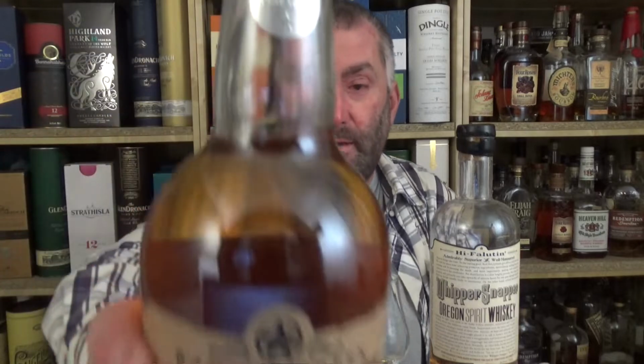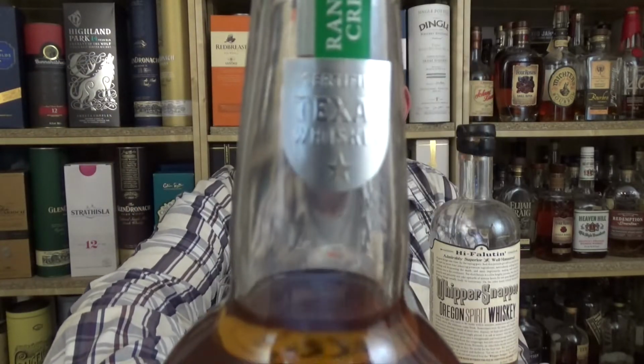Now it is 47%, which is nice, so it's 94 proof. That's very, very nice. Fermented, distilled, matured, and bottled by Ranger Creek Distilling in San Antonio, Texas. And so it can actually be called a certified Texas whiskey. Yay! So we have one of those nice little labels on here. I think that's with the Texas Whiskey Association. Beautiful, beautiful. I love that. There's a Texas Whiskey Trail.